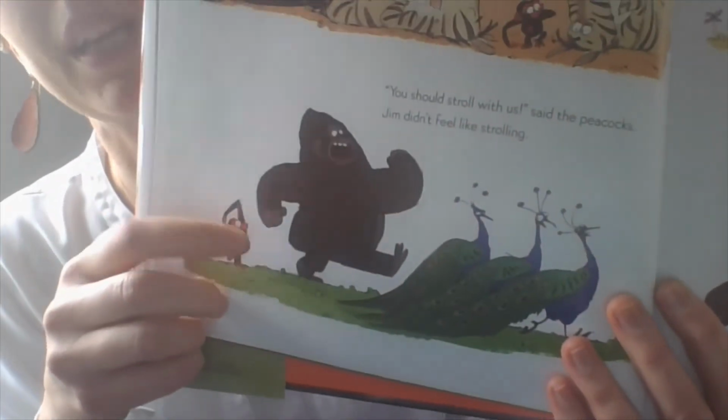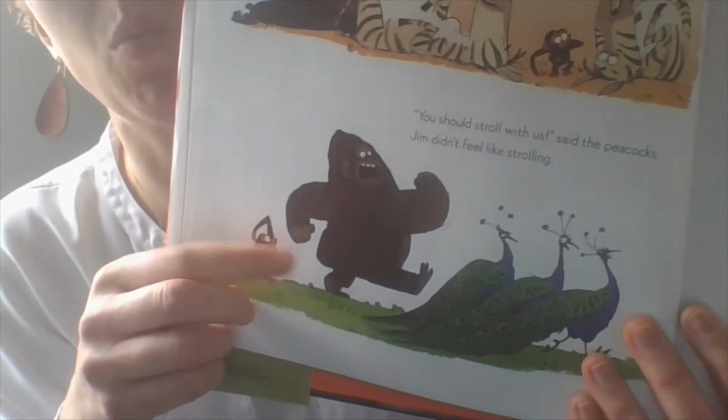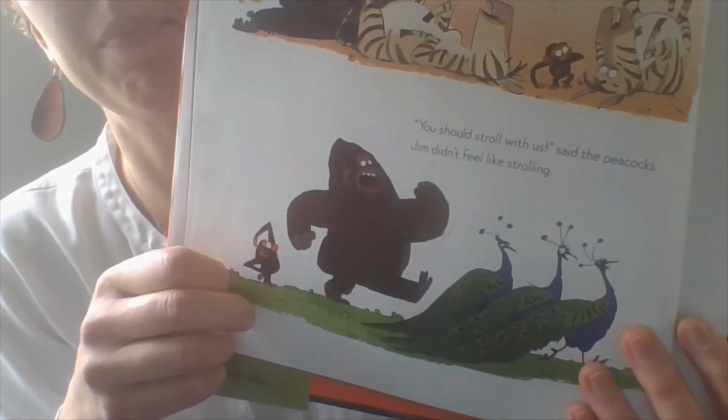Here they are rolling, and here they are strolling. Strolling is another word for walking. Walk and stroll are synonyms. They are words that mean the same thing.